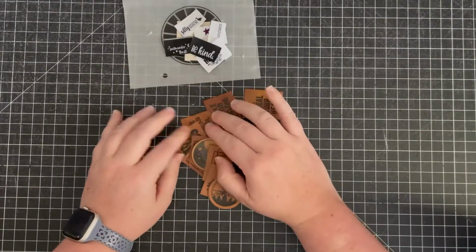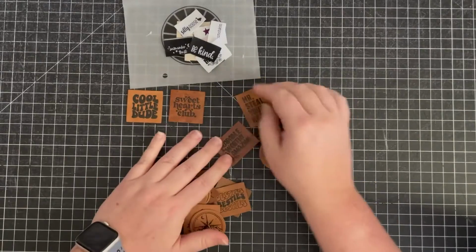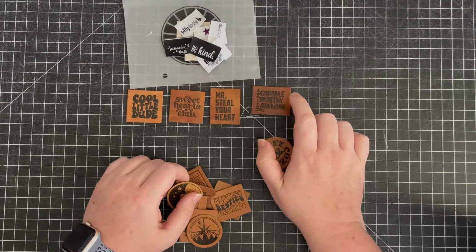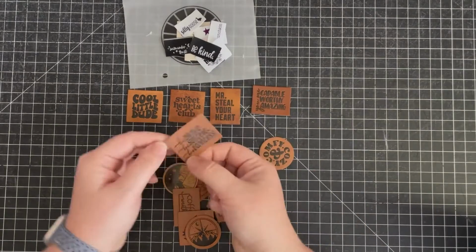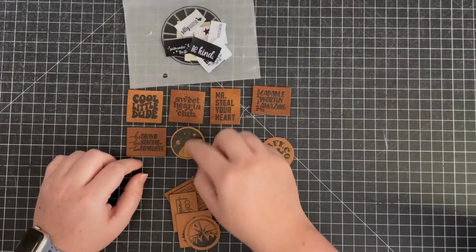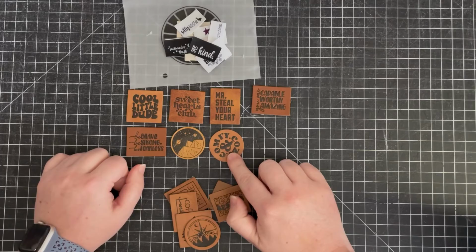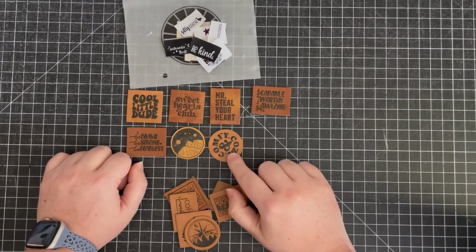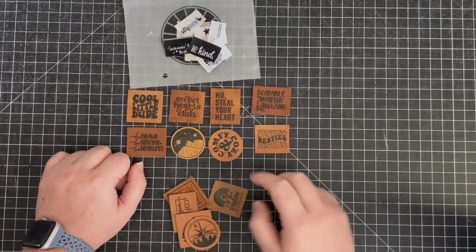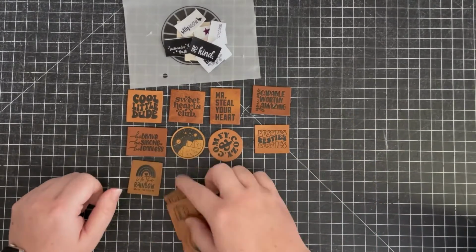These are amazing. I love them. Cool Little Dude, Sweethearts Club, Mr. Steal Your Heart, You Are Capable, Worthy, Amazing, Be Brave, Be Strong, Be Fearless, a mountain scene with some planets, Comfy and Cozy. This would be perfect for like a beanie or a hoodie, I feel like, or like a robe. Besties, Besties, Besties. I'm the Rainbow After the Storm.